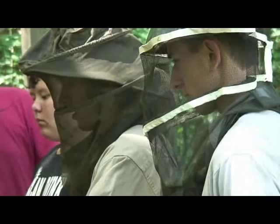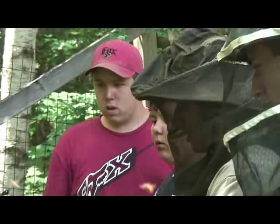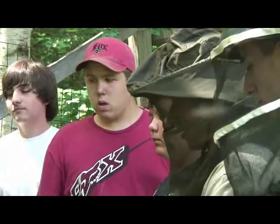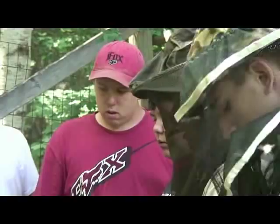Where's the queen again? She's somewhere in these two boxes. I don't know if we'll get lucky enough to find her in one of these tops. She's larger than the other worker bees. There are basically three bees in the hive. There's one queen, about, right now anyway, 50,000 workers, and probably 1 to 3,000 drone bees, male bees. The drones develop from unfertilized eggs.